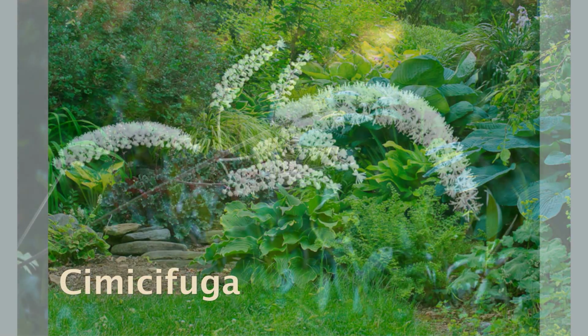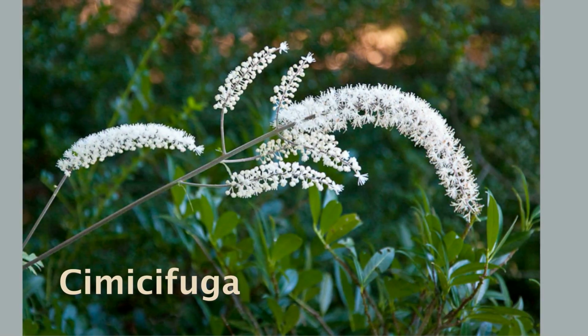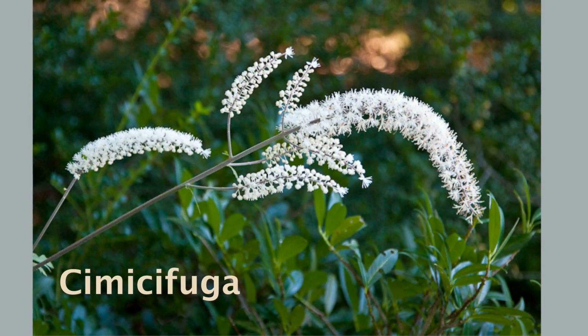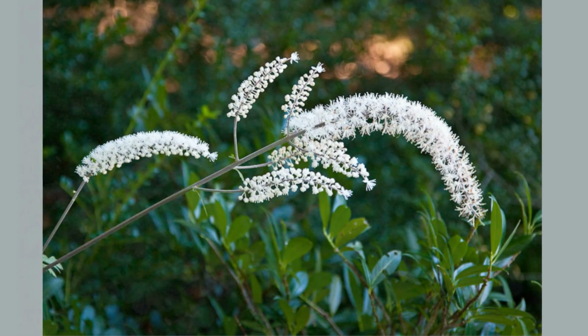Cimicifuga, with its imposing height and architectural stature, is quite useful as a focal point in the shade garden. In late summer, the fragrant white flowers draw you to it. One plant is grand, several are glorious.